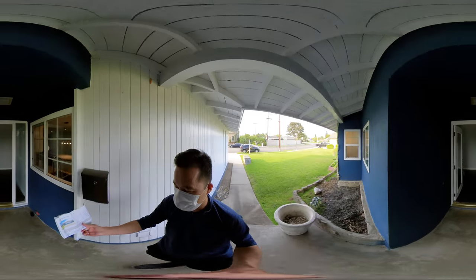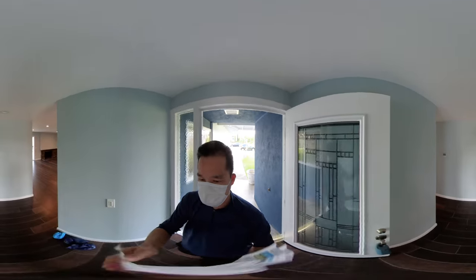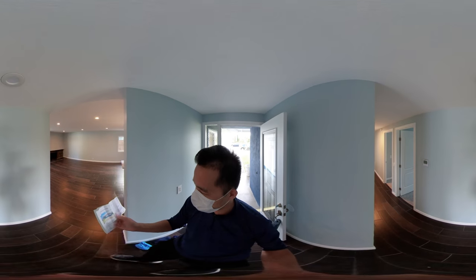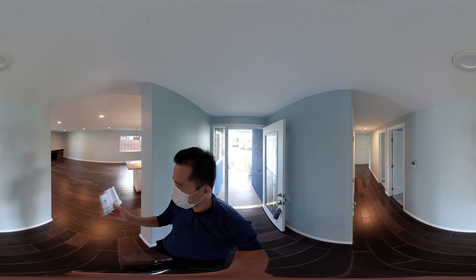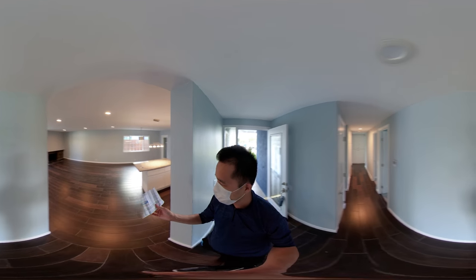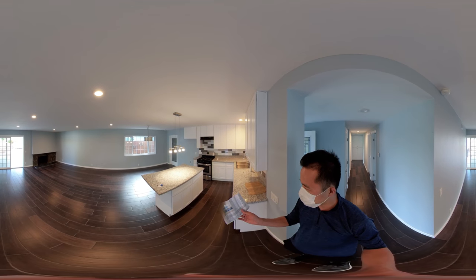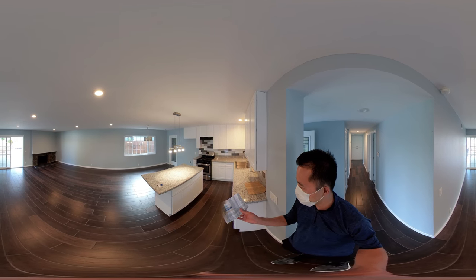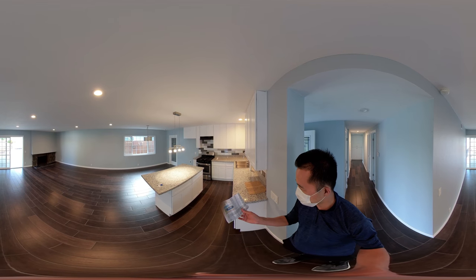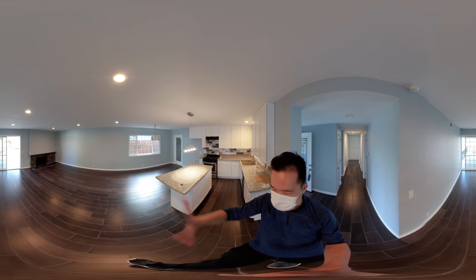We are here in the city of East Whittier. We are about to take a tour of this cute little four-bed, two-bath home in the city of Whittier. I think the price is right around $700,000. We're at four-bed, two-bath, 1594 square feet, with a lot size of 6,600 square feet. This home has been fully remodeled.